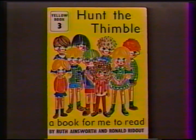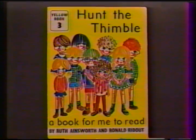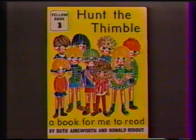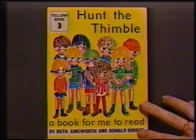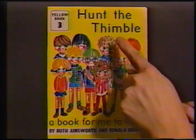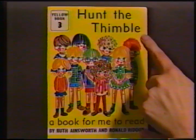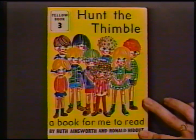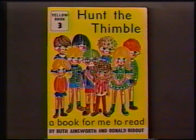Look at that! A brand new book for you to read! You children have done so well learning to read all these readers. Look at all these kids here waiting for you to read all about them. You know what the name of this book is? It's actually about a game called Hunt the Thimble. Hunt the Thimble. And all these kids are going to hide that little thimble for you to find. Are you ready? Lord bless and help us as we learn to read more and more in Jesus' name. Amen.